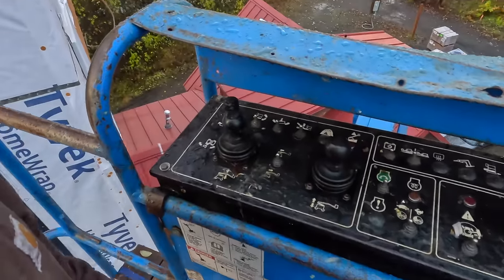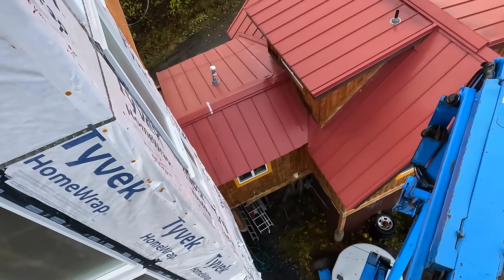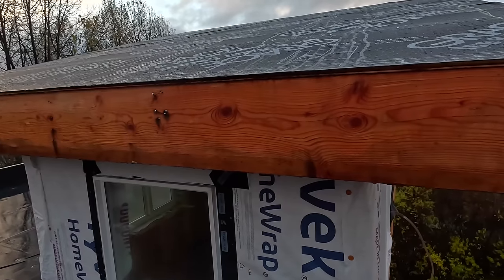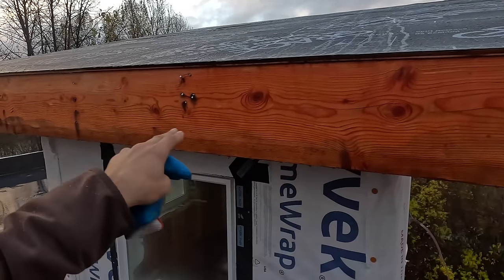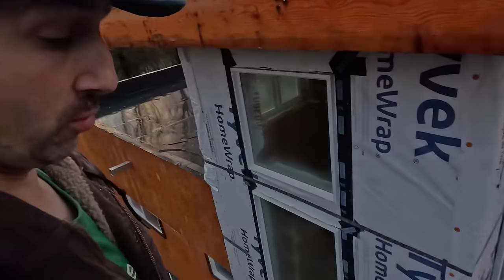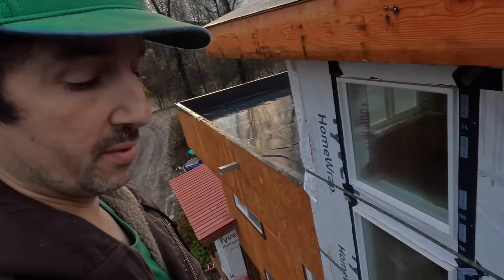Well, YouTube, today we are approximately 45 feet in the air on the boom lift. Long ways down. We are going to put on the metal roof. Of course, it's nice and slick up there. And we're gonna do the fascia boards here and the metal trim over the edges. And this is the only way to get up here. Like, you can't build scaffolding 45 feet tall. You could, but it'd be sketchy.